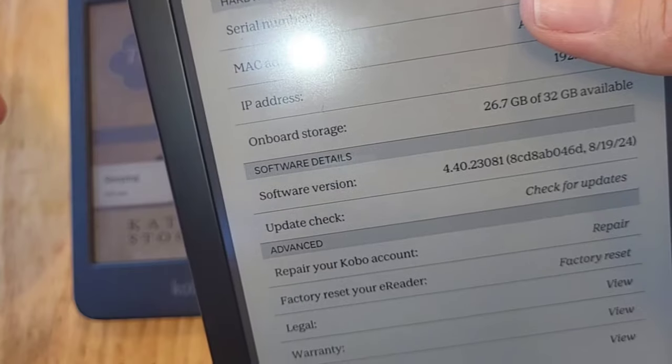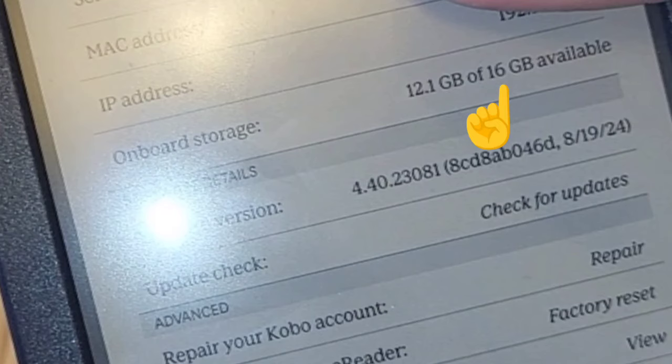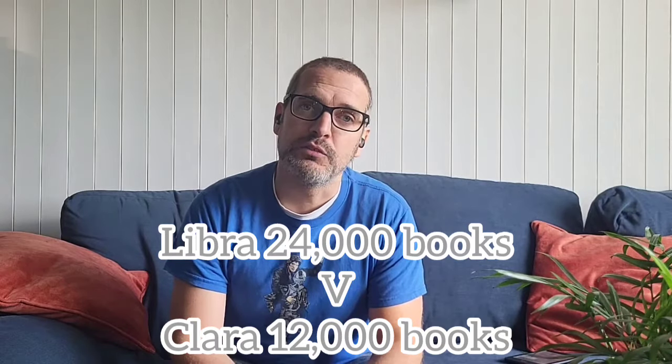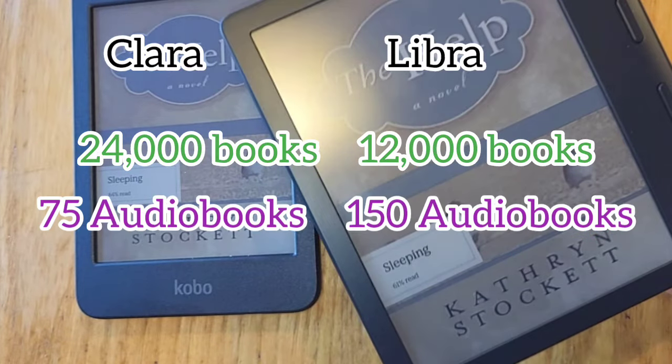Both of them have different capacity. The Libra, which is the bigger of the two, has 32 gigabyte hard drive space, whereas the Clara has 16 gigabyte. Now, in comparison, you may think that the Libra makes it a better choice. However, that gives you 24,000 book storage compared to 12,000 book storage. The bit that could make a difference is in audiobooks. It will go from potentially 150 audiobooks on the Libra, the larger of the two, to 75 audiobooks. So if you are an audiobook listener, then that may make a big difference.